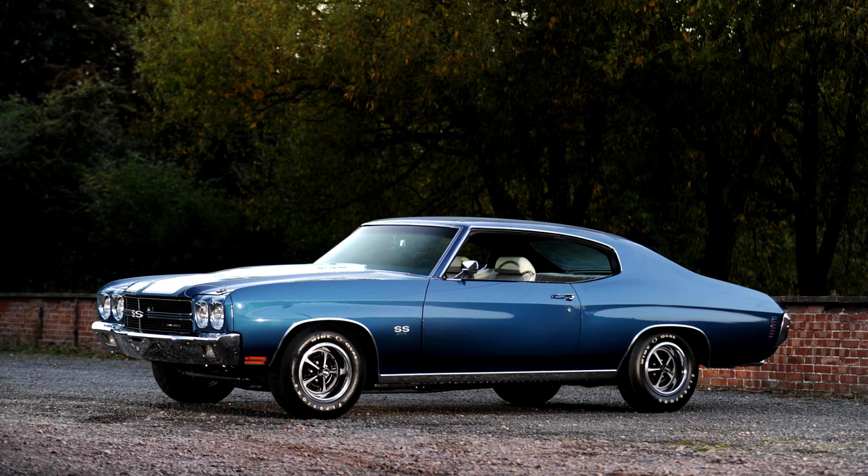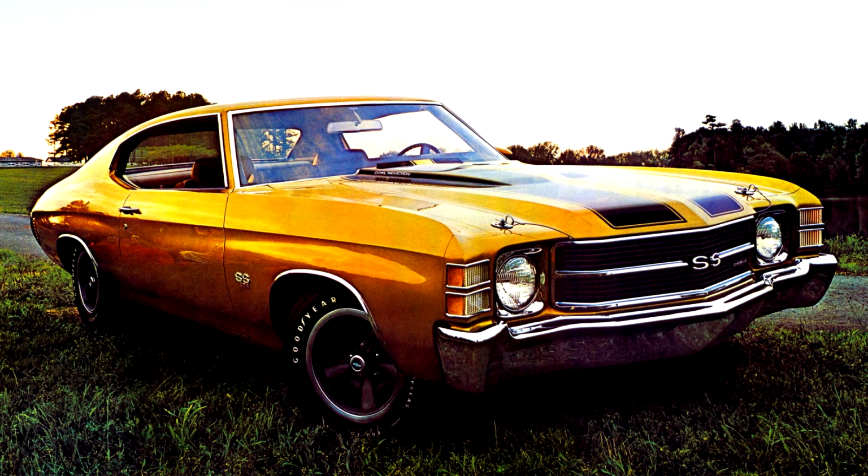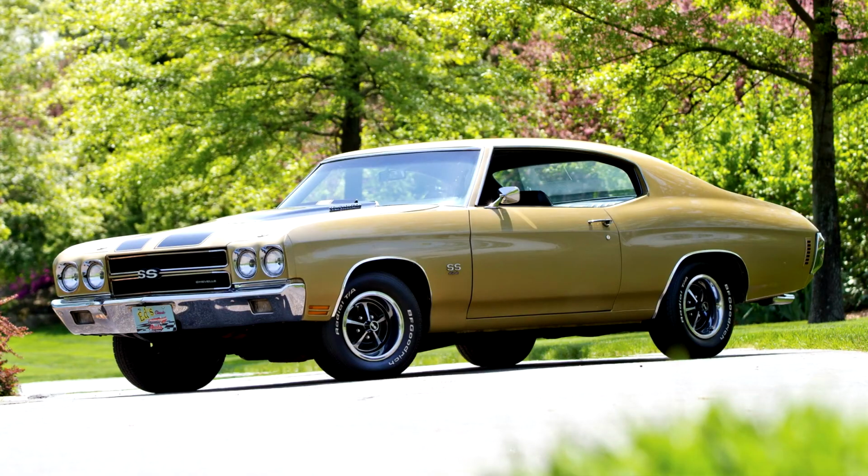Fewer SS 396 option 300 Deluxe coupes and sport coupes were built than their Malibu counterparts, and they are solid gold for collectors. The Super Sport option included a 325 horsepower 396 cubic inch V8 beneath the double-domed hood, along with a blackout grille displaying an SS emblem and a black rear panel. More potent editions of the 396 engine also made the options list, developing 350 or 375 horsepower, 280 kilowatts.